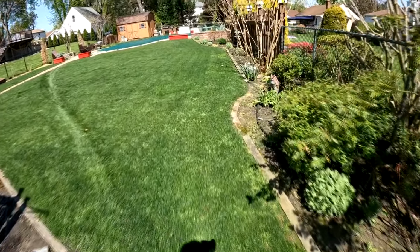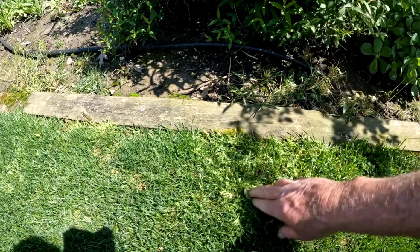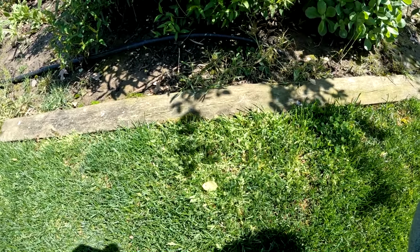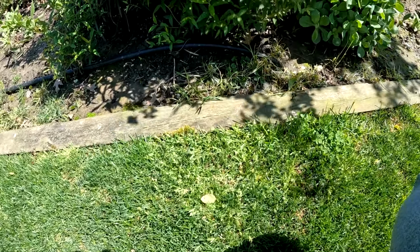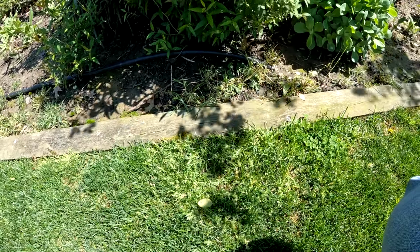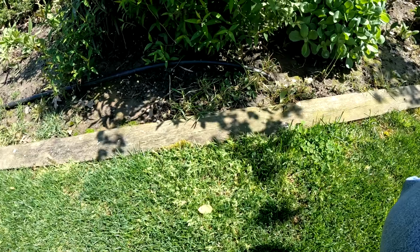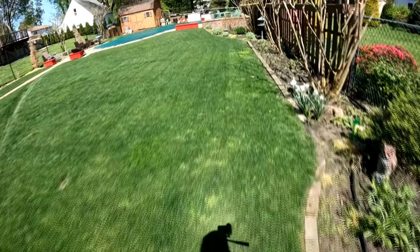So this here is the poa annua. This light colored grass with the seed heads on the top. And I have an outbreak this year, which I never had. And I don't know that there's anything I can do with it now, except leave it go. It's going to die in a few weeks once we get some warm days. But it's all down here.